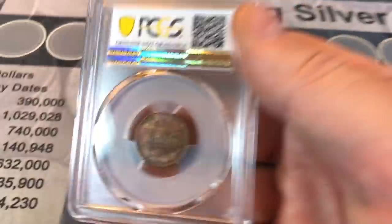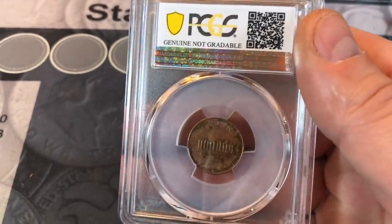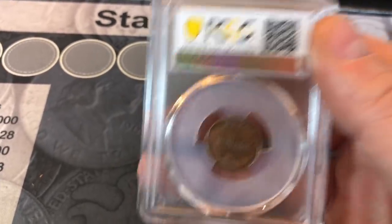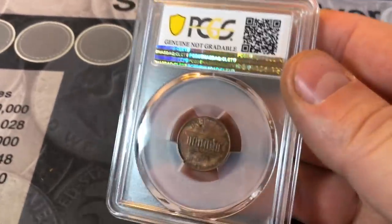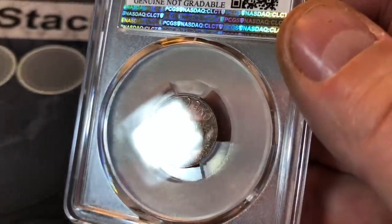So the second coin is unfortunate. This is my 1995 Philadelphia minted DDO. Now, I knew it was for sure a DDO when I found it. And again, I'll have a link to this video both above here and down below in the video description. When I found this coin, I also knew it had some environmental damage, as you can see here.